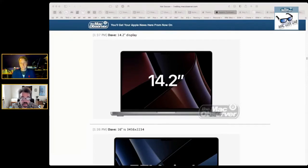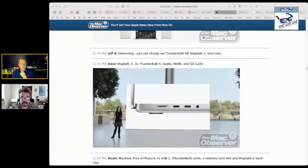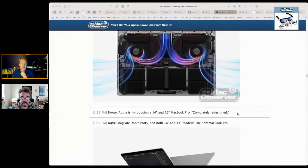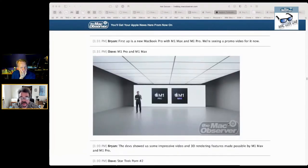Okay. What other things? Oh, bye bye Touch Bar. Yes. Well, and the new keyboard, right? That keyboard sounds like it could be pretty fantastic. It sounds like they are moving in the right direction with keyboards, which is a good thing, I think. And some of the other choices that I think were interesting.